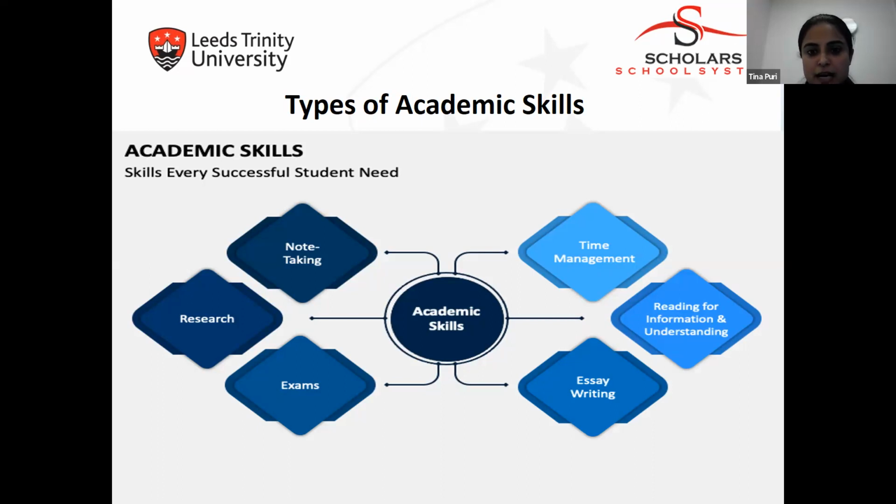So first is time management, which is very important for each and every student because they have to study on time, they have to do their assignments on time, they have to attend their classes on time. Then second is reading for information and understanding. So students have to read a lot of information, they have to understand, they have to read different books related to their modules to get more understanding of the topic.